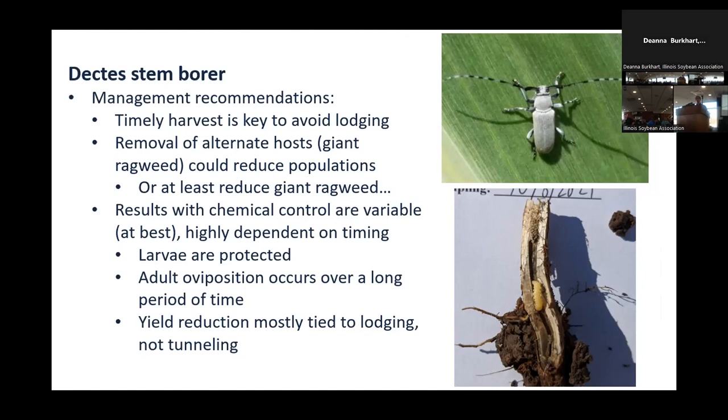So we did a seeding rate study, right? And we measured everything. We measured stem diameter, we measured plant population, all of that. We didn't find an effect. We found a slight effect of seeding rate on the rate of infestation in one of the site years. We had four site years there, very slight.